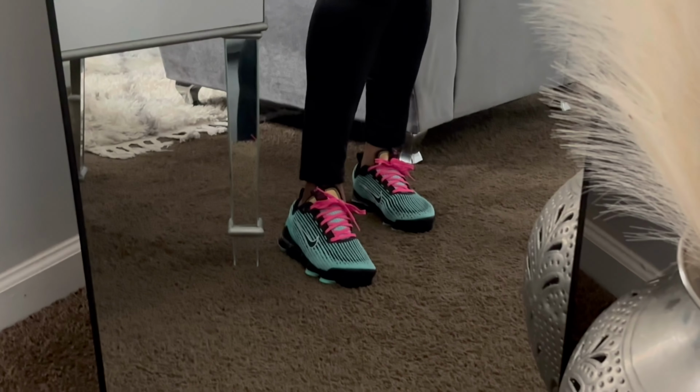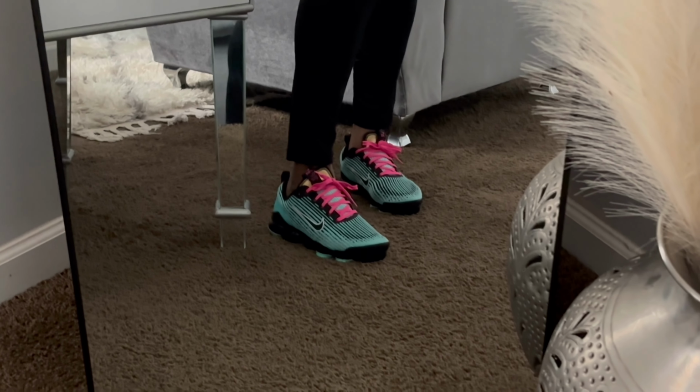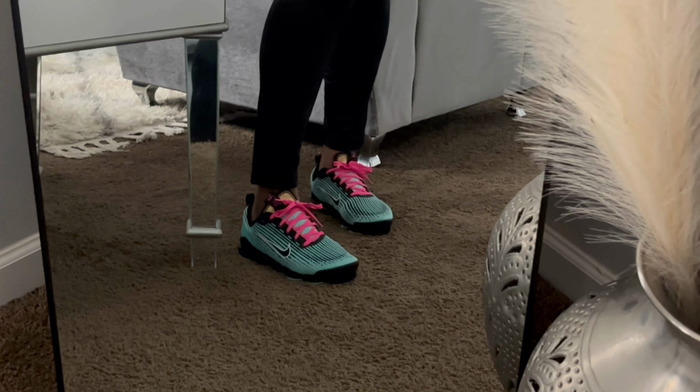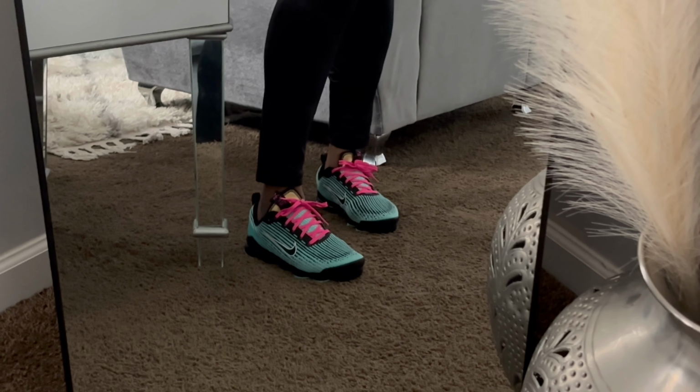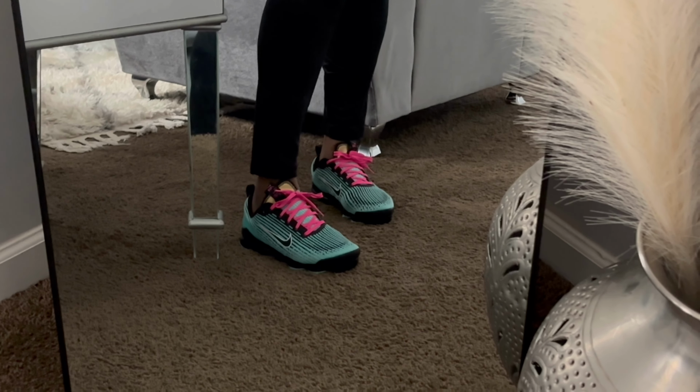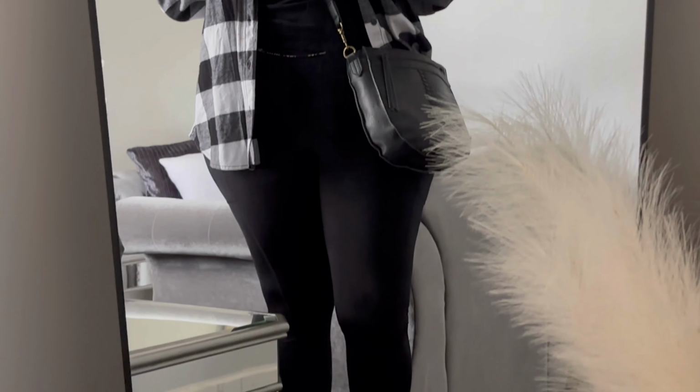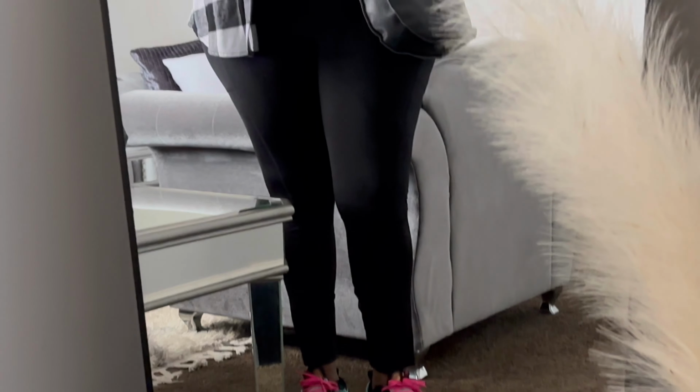I love, love. But I'm wearing my VaporMax sneakers. Love the color tone. I wanted to use this pop of color. I like the teal. I like the fluorescent pink shoelaces, but then you got the black and white with the Nike stripes. So hey, I thought this would be a really nice outfit. So this is my outfit of the day, you guys. This is what we're wearing. So let's get out here and get in these streets, y'all.